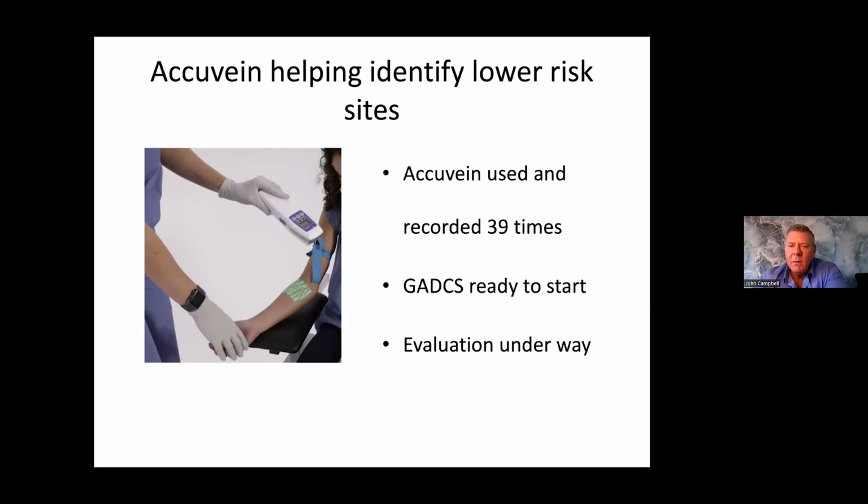So Jim over at the Simi Community Hub has used that 39 times in the past months or so with a lot of success. We have the Glasgow Alcohol and Drug Crisis service ready to start with this as well. That's one of our sites for the WAND initiative, and therefore the assessment of injecting risk. This is currently being evaluated in partnership with the Scottish Drugs Forum and Alison Poole.